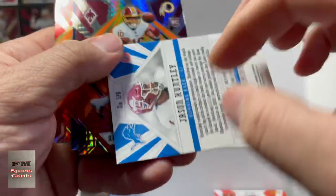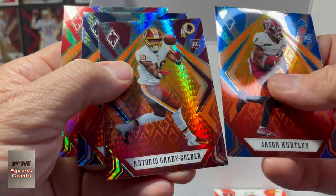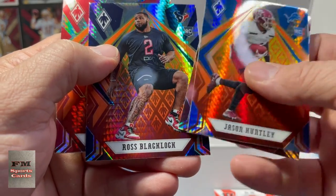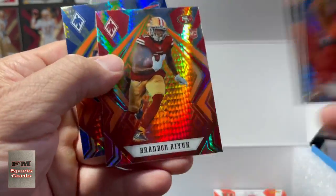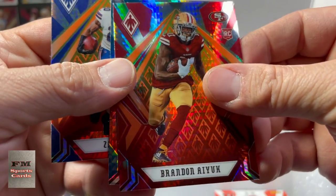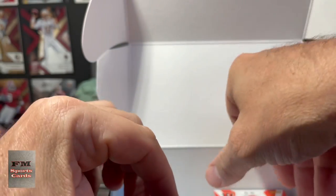Jason Huntley, yeah, New Mexico State. Antonio Gandy-Golden, Ross Blacklock with the sweet Air Jordan cleats. Brandon Ayuk with that same picture from Mosaic, right? Colin Johnson and Zach Moss. Oh, I see him on the back.